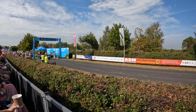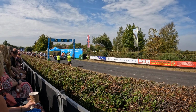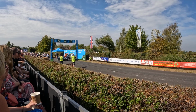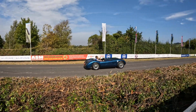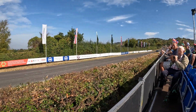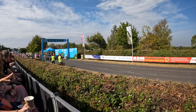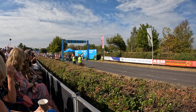Sounds amazing. The Tajeros of those sounds even better, but another Jaguar C-Type about to go on the hill now, so hopefully you're going to hear it and it's going to sound lovely. Just the development of their aerodynamic capabilities, and by the time the D-Types came along they had another Jag all round. This another of the XK Jaguars here.